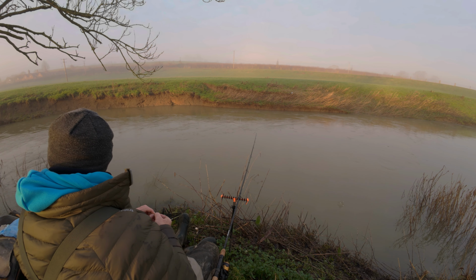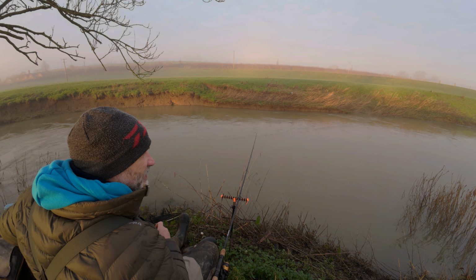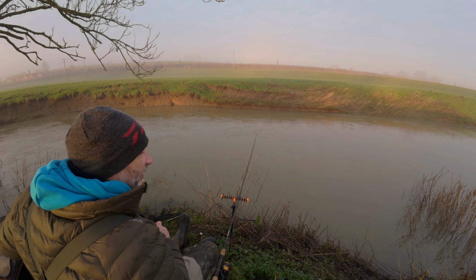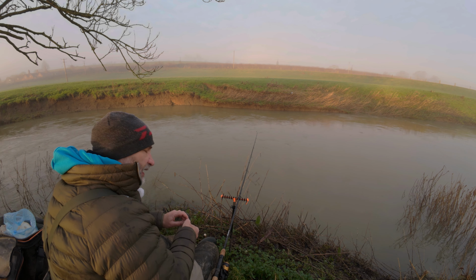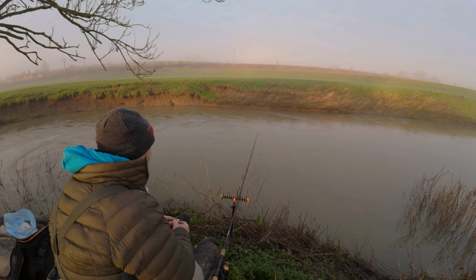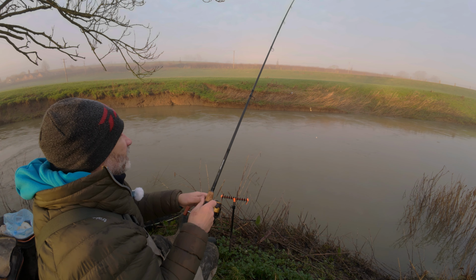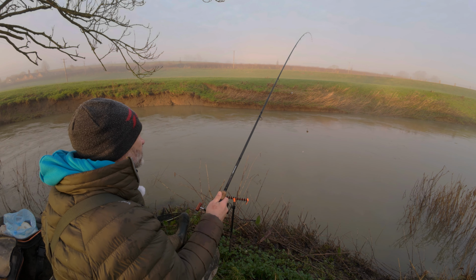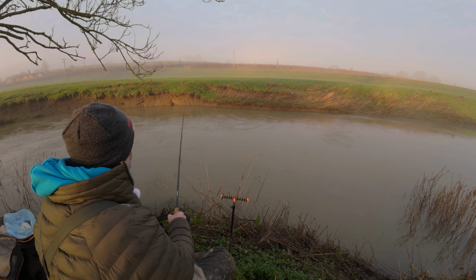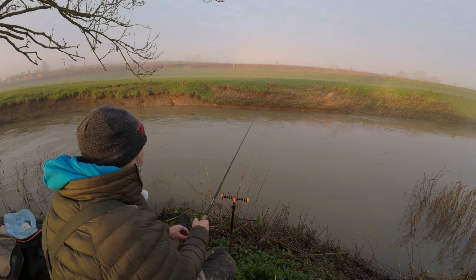It may be, as I've mentioned on previous videos, this hook. I've got a size 12 on, because I'd rather miss a few chub bites and catch some cracking roach than the other way around. If I'm fishing with a size 6, it's going to be a struggle for a roach to get that in its mouth, and that's not what I want. But if I was solely fishing for chub, I certainly would have a size 6 on.